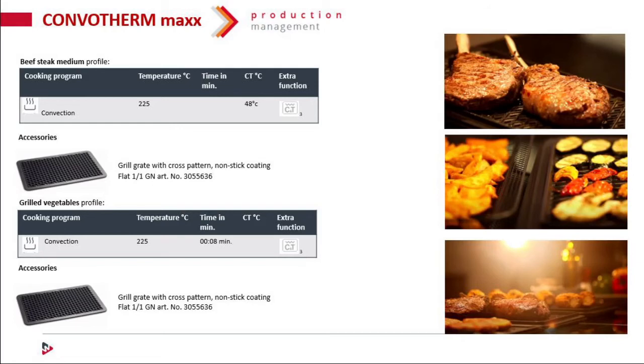So again, in convection, a fantastic mode of cooking, and crisp and tasty gives that absolutely fantastic finish to products that need crisping up, whether that's bread, steaks, vegetables, and breaded products as well. So things like fish fingers, chips, absolutely fine using the crisp and tasty baskets. Fish fingers, for example, you're looking at 237 minutes, from frozen.